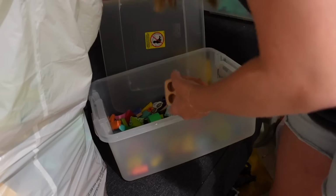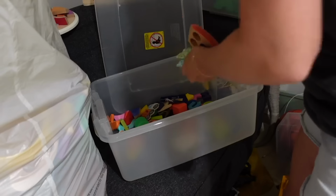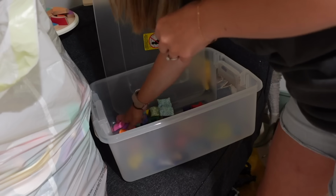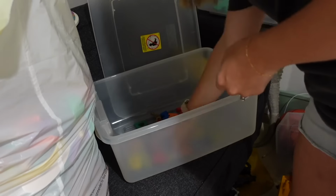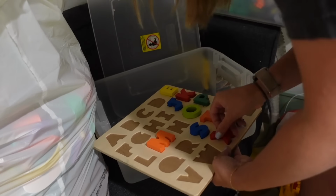So I felt like it was okay for me to let go of that stuff because the likelihood of him getting into that show is pretty slim since I'm not planning to show it to him, if that makes any sense at all. So I kept the Paw Patrol and the PJ Masks and the stuff that he's more likely to be exposed to, but got rid of anything that I just don't plan on introducing him to and that we have no reason to be holding on to.